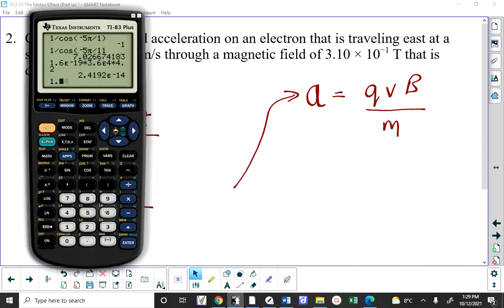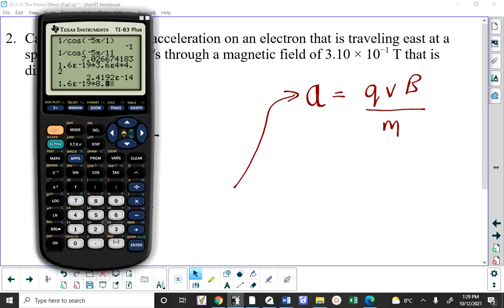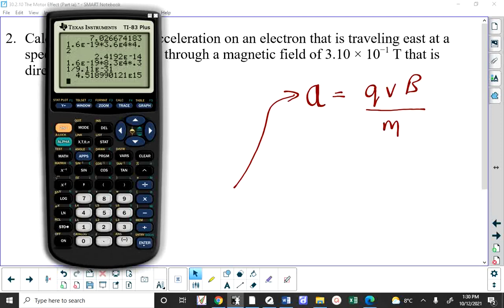Let's see, we have 1.6 multiplied by 10 to the negative 19. I'm going to multiply by the speed, which is 8.3 times 10 to the 4. And then we have to multiply by the magnetic field strength of 0.31 and divide by the mass of 9.11 times 10 to the negative 31. Just double check my entries. I think they're okay. So I get 4.5 times 10 to the 15 meters per second squared. Getting the same result?